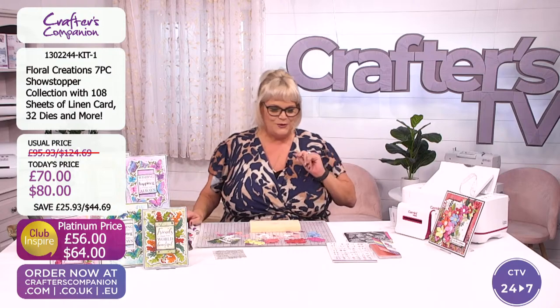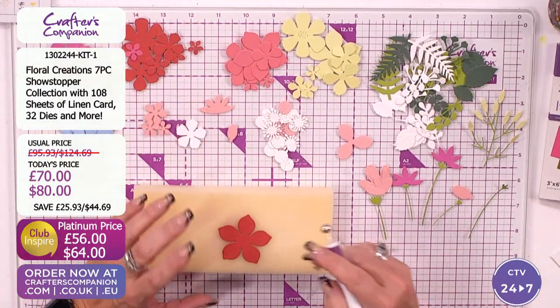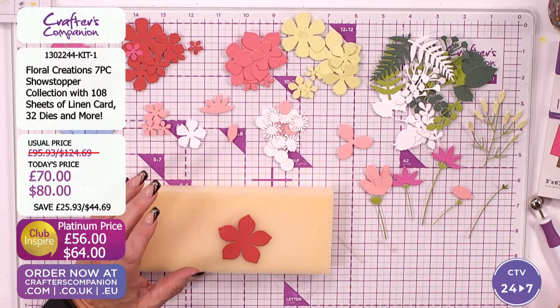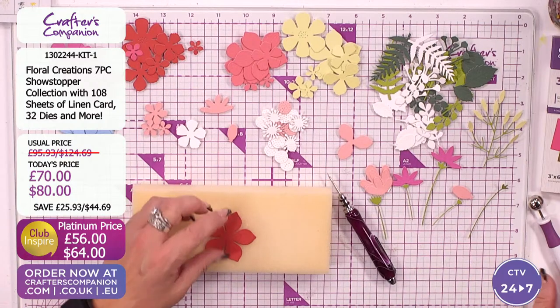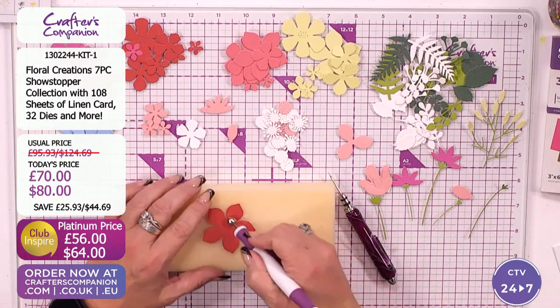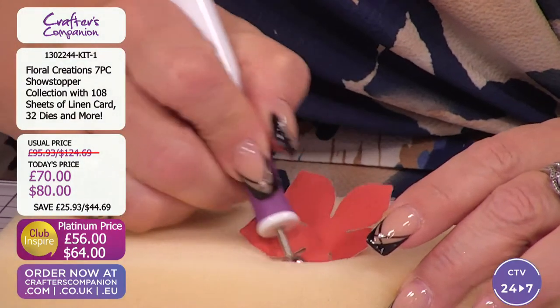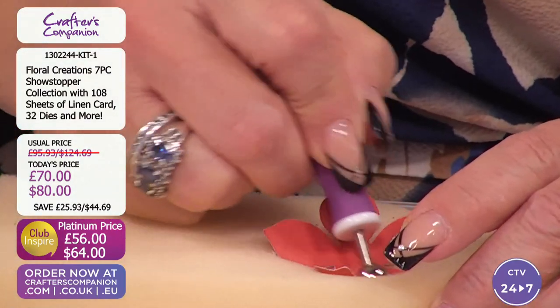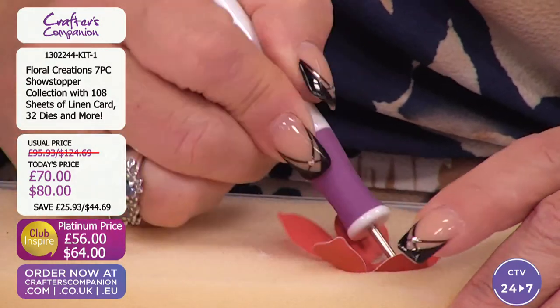Right, are you ready? So we'll do a little bit of shaping. Now, I'm going to shape quite a few of these. There's lots of ways that you can do this. You can grab pokey tools, and pokey tools can come in handy as well. We'll use a pokey tool in a second, but I'm just going to use my ball tool. I'm turning mine over, and I'm going to distress the edges of those petals by pushing it into the sponge and rolling my ball tool over it.